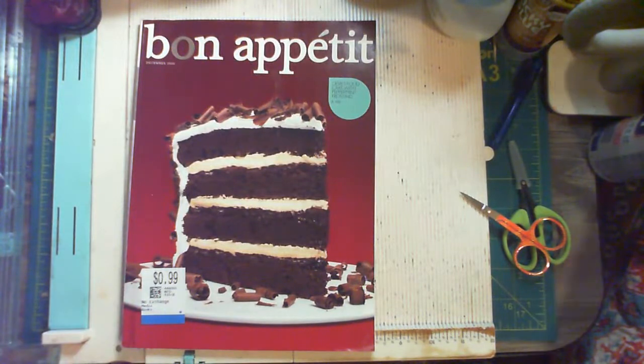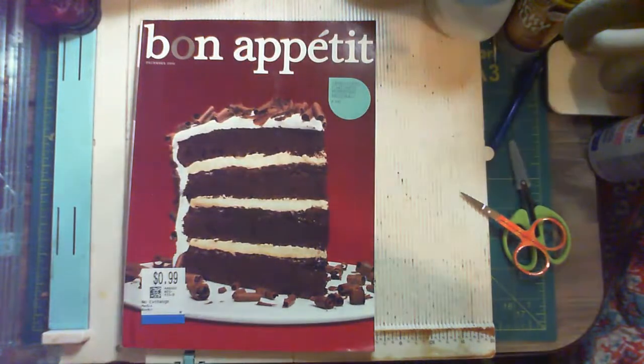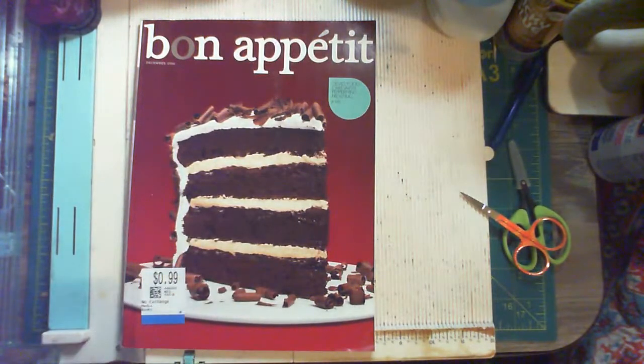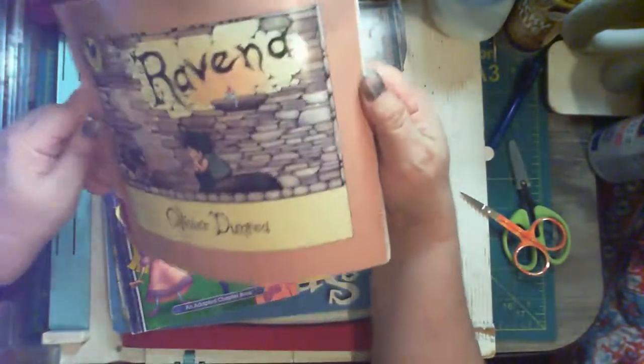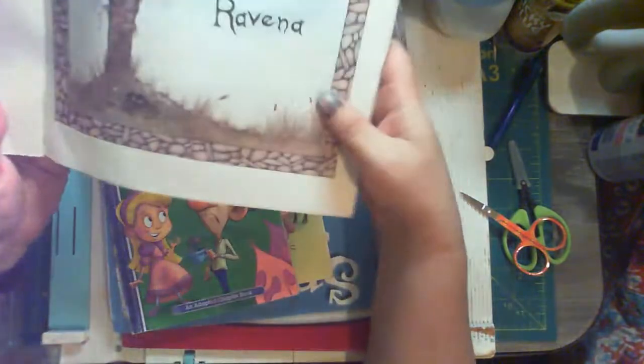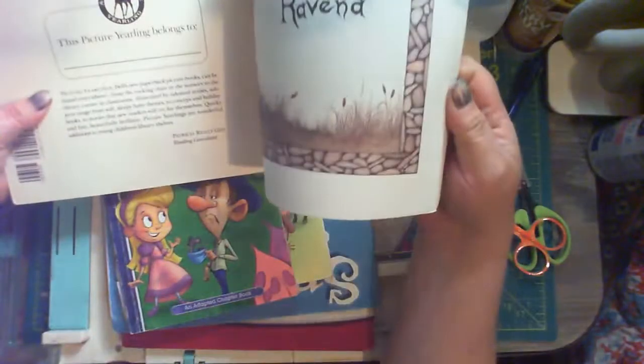Ooh, and just real quick, when we were venturing, I also found a few kids' books. So I got Ravina. That used to belong to Marion Russell.